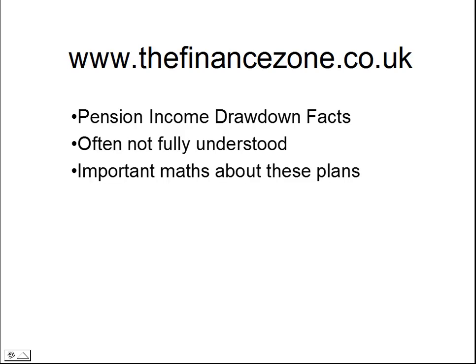The sort of plan we're talking about here is the arrangement where you get to your selected retirement age. You would be given an option to either purchase an annuity, which is a fixed income for life, or to have some more flexible pension options, where you can take some tax-free cash to do what you want with, and the balance of the fund is then left invested until you require it. Now, these plans have been widely sold by both independent and tied advisors in the marketplace, but very often the full story is not explained with these plans.